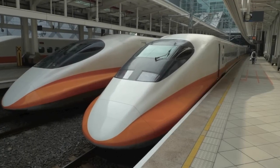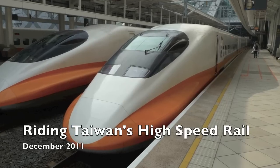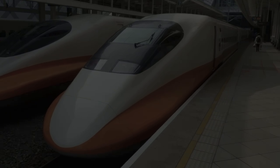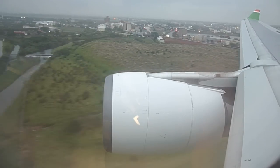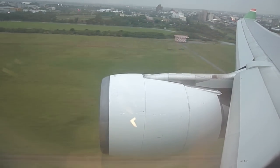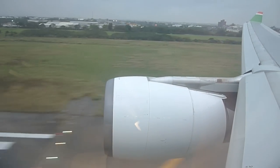In December, I found myself with a 15-hour layover in Taipei, so I decided to get out of the airport and try Taiwan's high-speed rail system. After a long 14.5-hour flight from Los Angeles, we touched down about 6 o'clock in the morning in Taipei.